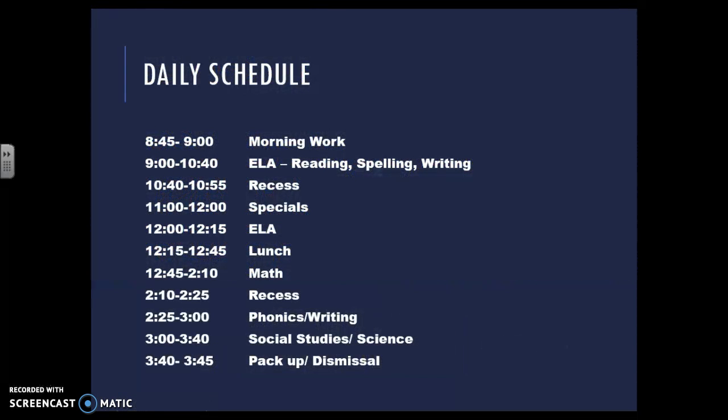Here's our daily schedule. We do have a nice chunk of time in the morning for our ELA, and that's when we get our daily 5 done, so our whole group reading, our small group reading, some word work for spelling, and our writing time. We also will go to recess and specials.